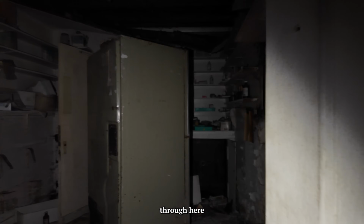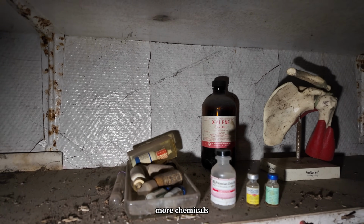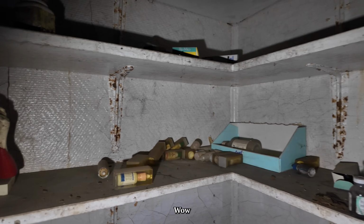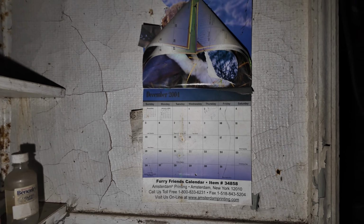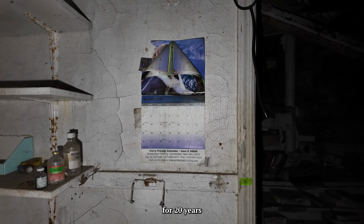That's super cool. I gotta make my way through here. Up on these shelves of this room, again, more chemicals. And like diagrams of bones. Wow. They even have a calendar right here from December 2004. So that's my guess about when this place closed. It's been sitting here for 20 years.